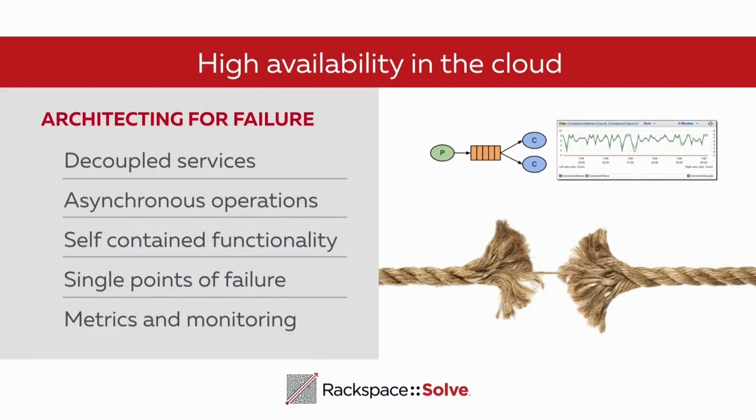When we're architecting for failure in the cloud and thinking about those downstream services that might fail, we need to think about other architectural best practices. And some of you may recognize these. These aren't particular to cloud-based best practices for architecture. These are similar to what you might see if you were a software developer. Decoupling, asynchronous operations, single points of failure, metrics, and monitoring. We apply the same sort of techniques in the cloud.